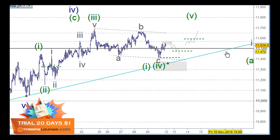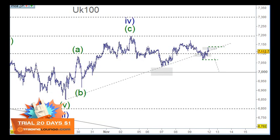So really, we want to be on the right side of this 11,500 here as support or resistance, and we want a high to go long on, or we want a low to go short on. That would be the tactic for that, and that pretty much moves across to the other markets as well. So when we have a look at the FTSE, it's done the same pattern across here. We're going to use 7,100 here for that. That's the balance line for this particular correction.